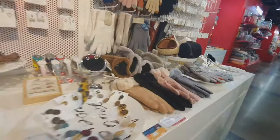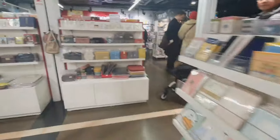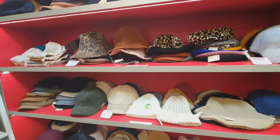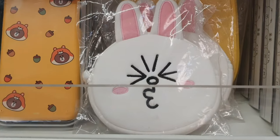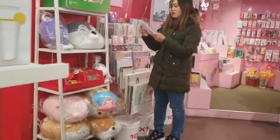Guys, at the second floor, there are lots of cutie stuffs. There are accessories, winter gloves, and you can also see the greeting cards. There are also cute wallets right there, and also caps or hats, and there are also winter hats there. And cute iPhone cases right there, umbrellas, and here's Abby. There are also cute notebooks.